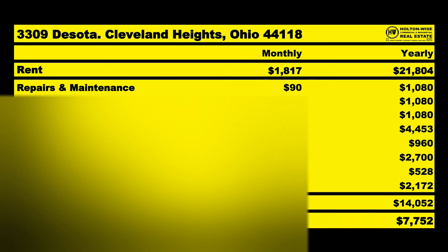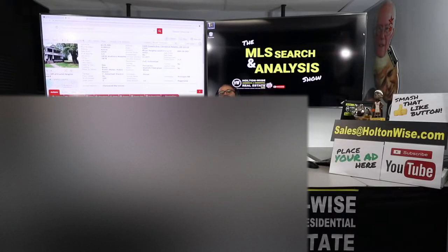I anticipate 1,171 going out, leaving you with an NOI of 646 a month. Now, very important, though. This is an average, okay? This is like taking several properties like this over the long term and breaking them down on their performance average. In real estate investing, guys, every single month is not going to be the same.